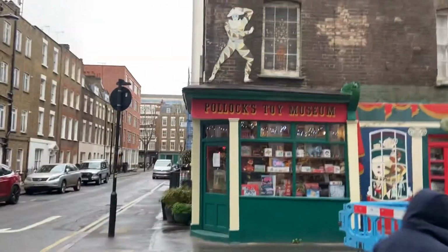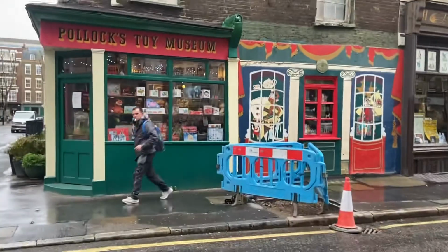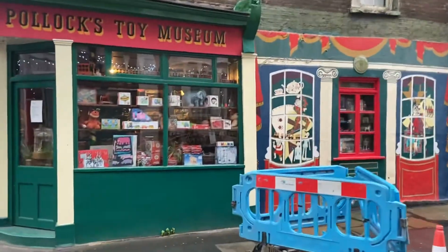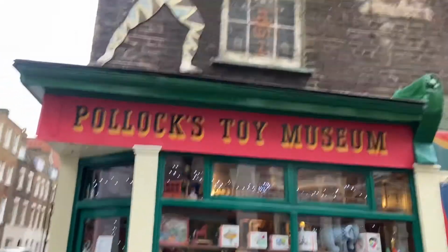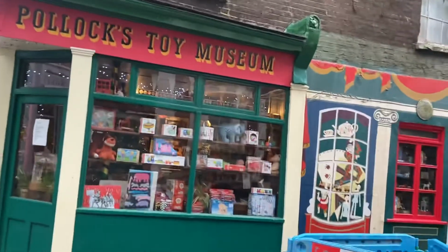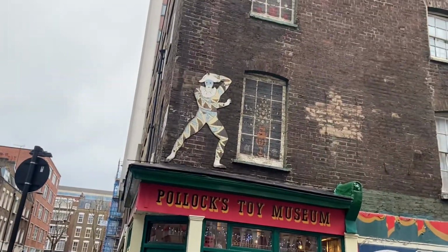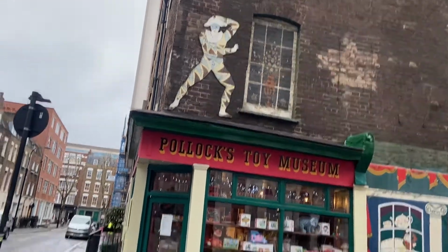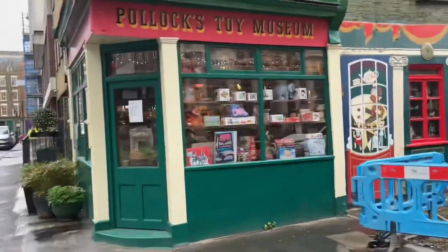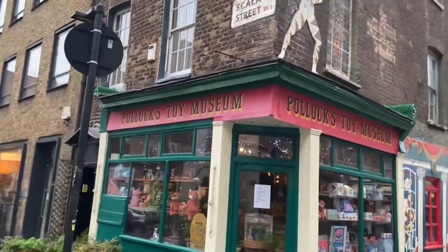Now, as I said at the beginning, we're doing today the hidden Fitzrovia, or some of the back streets, and got to show you this place, which is pretty interesting, which is Pollys Toy Museum. And then you can see there's a character up there, which is interesting. To show you the side of it.